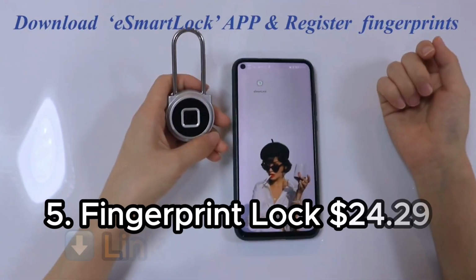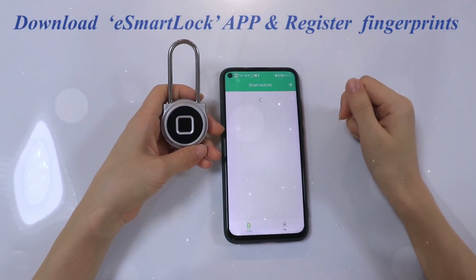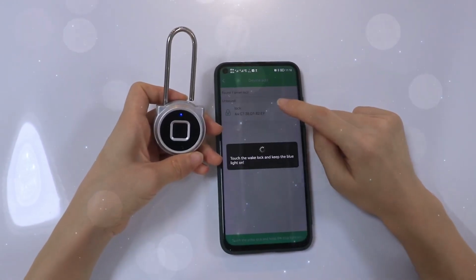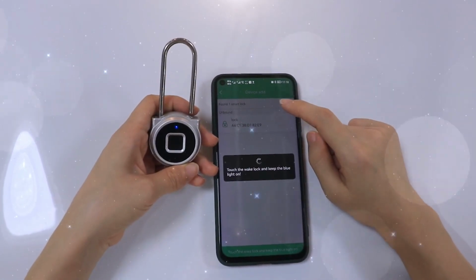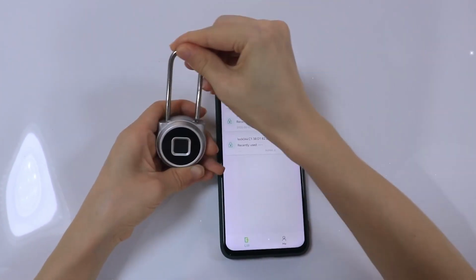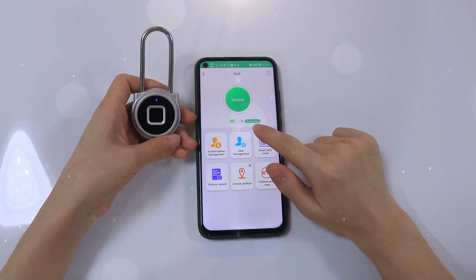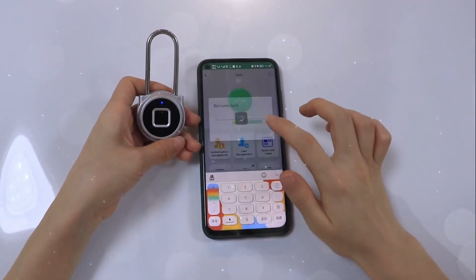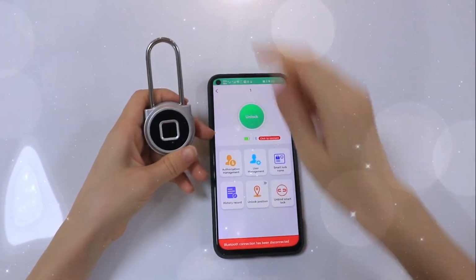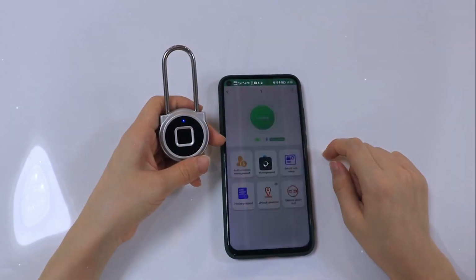Halfway through the list at number 5, we have this fingerprint smart lock, and it's one of those small travel gadgets that can make a surprisingly big difference. Instead of carrying tiny keys or trying to remember combinations while rushing through airports or hotels, you can unlock it instantly with your fingerprint or phone. That convenience becomes really useful when you're protecting luggage, backpacks, lockers, or even travel cases during long trips. It's compact, lightweight, and rechargeable, so it doesn't add extra bulk to your gear.